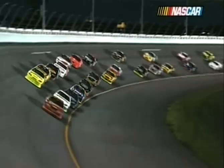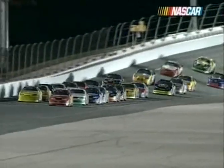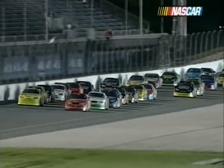Gears here, so cars are not going to be up to full speed for about another lap and a half. Where would they get in 4th gear? About someplace on the backstretch? Yeah, right about here.